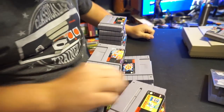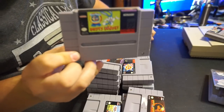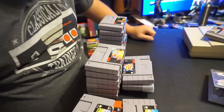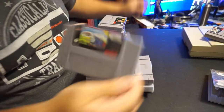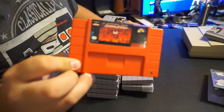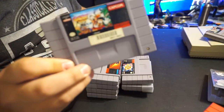Alright, so for the lesser value games, we got Tiny Toons. I believe it's Buster. He is from Tiny Toons, yeah. I used to watch it when I was younger. Buster Busts Loose. Mortal Kombat. Shaq Fu. Roadrunner's Death Valley Rally. Thomas the Tank Engine, I did not have, I have it for Sega. Maximum Carnage, not that one either, and the labels on these are pretty crisp, I have to admit. World Heroes, did not have that one. Goof Troop, I believe I had.